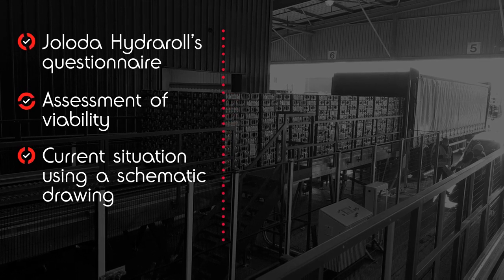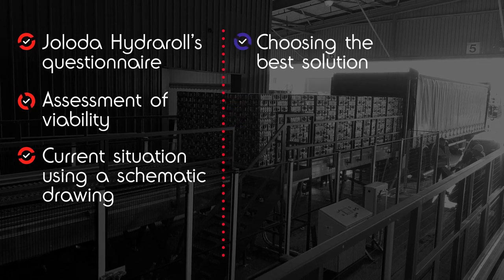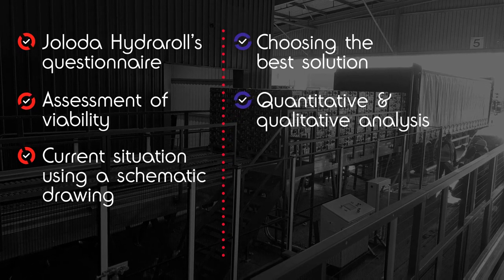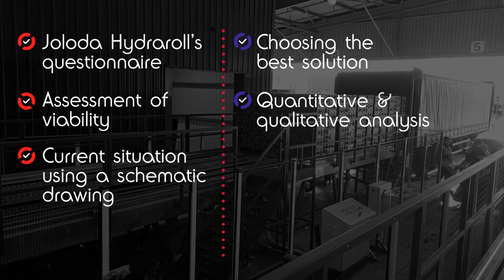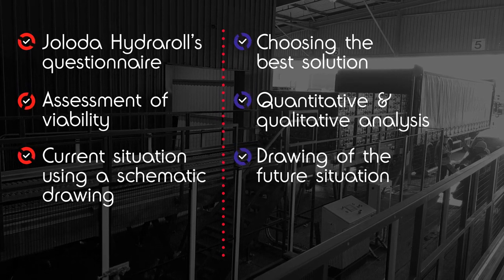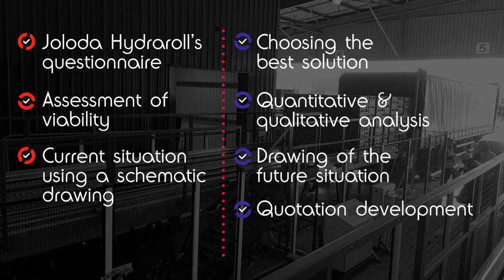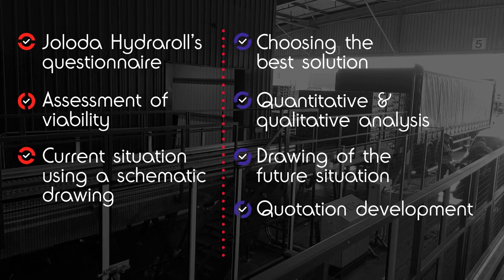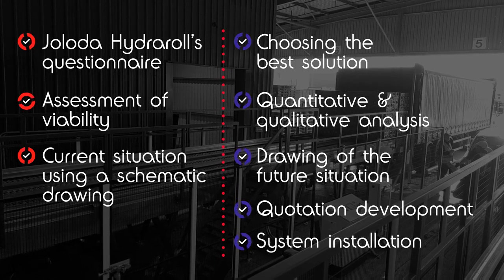Now we'll be focusing on the following aspects. Choosing the best solution. After analysing your requirements, we will choose the most efficient solution for your project. Quantitative and qualitative analysis. Understanding the return on investment is one of our priorities. Drawing of the first situation. We illustrate the proposed and current situations in a schematic drawing, where you will be able to compare both. Quotation development. Our quotation will provide technical information alongside the financials for the project. System installation. If you are happy with our proposal, we will install the system in your installations.